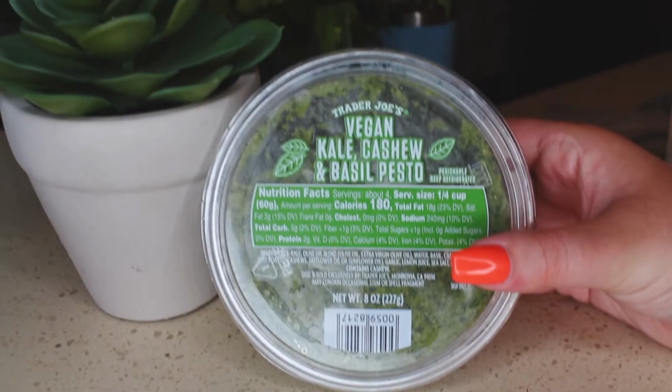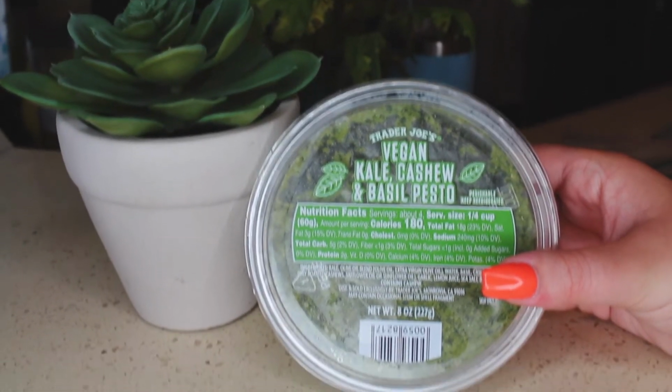Just wow. This is the best pesto you will ever find for this great of a price. I like this better than regular pesto, and I'm not a vegan or anything, but I do enjoy vegan products, and this is a vegan kale, cashew, and basil pesto. I'll show you guys. It's so dang good. Incredible. It just has a lot of flavor compared to regular pesto that you would buy at a regular grocery store. And it's very healthy, too.